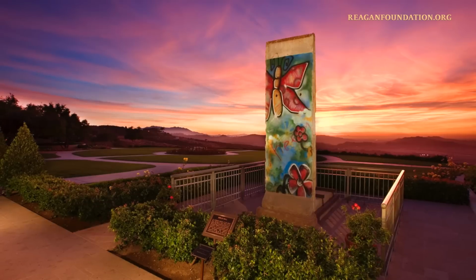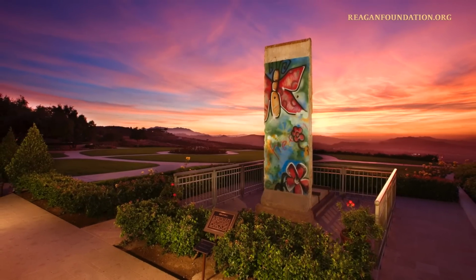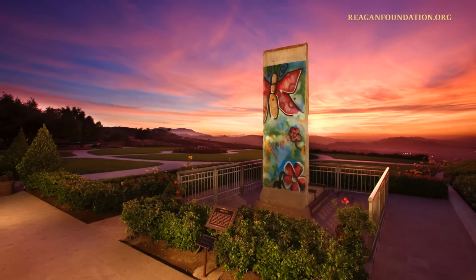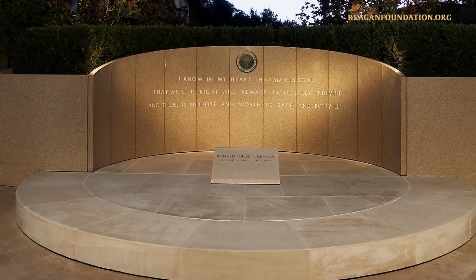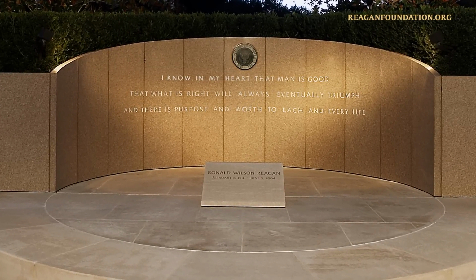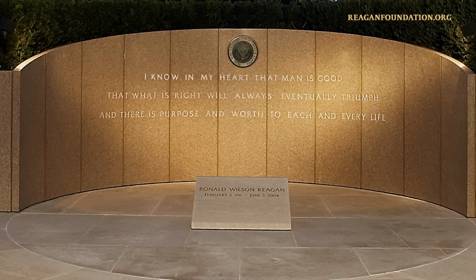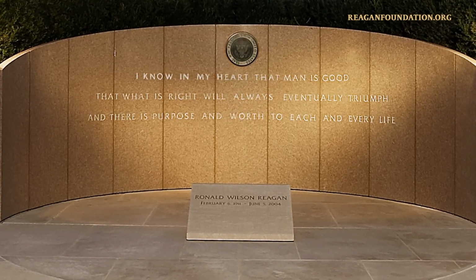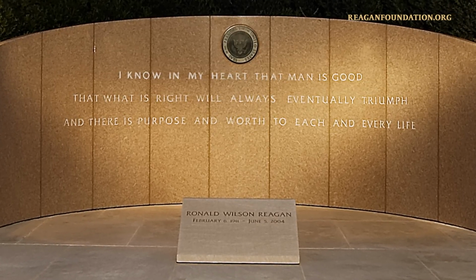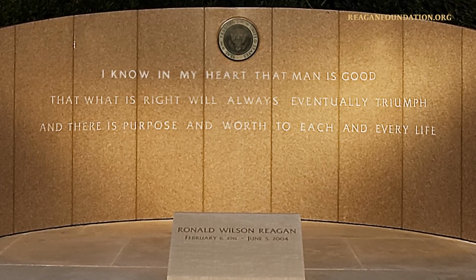Bring your children and grandchildren to the Reagan Library to see this piece of the Berlin Wall and reflect on its historical meaning. When President Reagan died on June 5, 2004, he was laid to rest here at his library. Above the gravesite is a quote from the president. "I know in my heart that man is good, that what is right will always eventually triumph, that there is purpose and worth to each and every life."